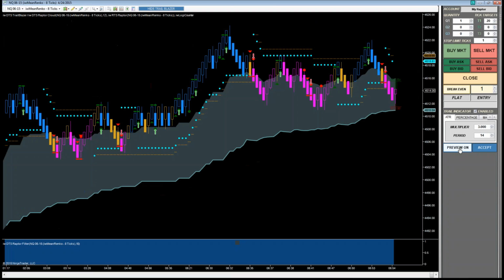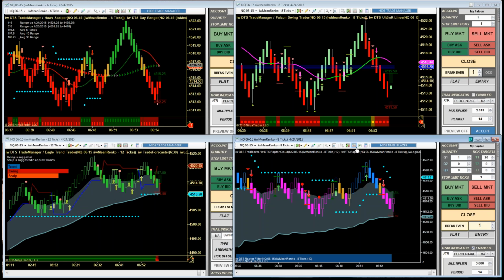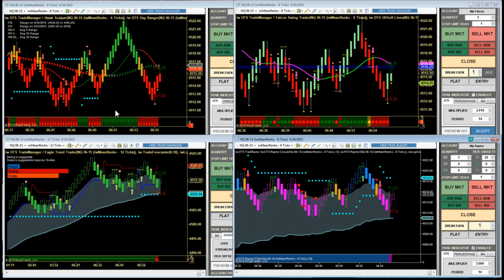So the Raptor already giving a signal off of the failure of the buy signal to follow through. We generate a sell signal. We're back into the hard edge where we normally anticipate some sort of reaction. Oh, a lot of yellow bars coming up here in the Hawk. Not real happy about that.